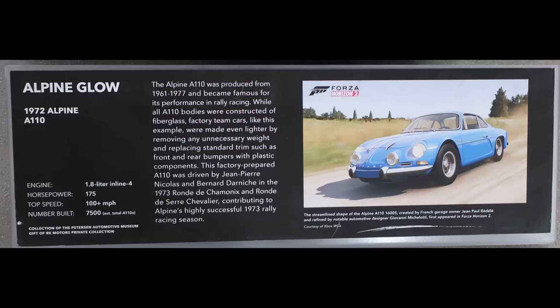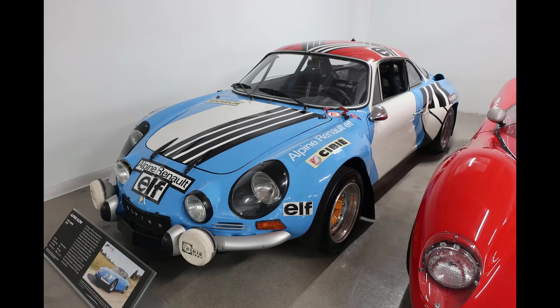The 1972 Alpine A110, if you read the narrative on this, 7,500 of these cars were produced, and a number of them were produced for specific racing, factory prepared racing, and when that was done, even with the fiberglass body, components that were steel were removed and replaced with plastic, like the bumpers and things like that. And this car does have a favorable record on the track.